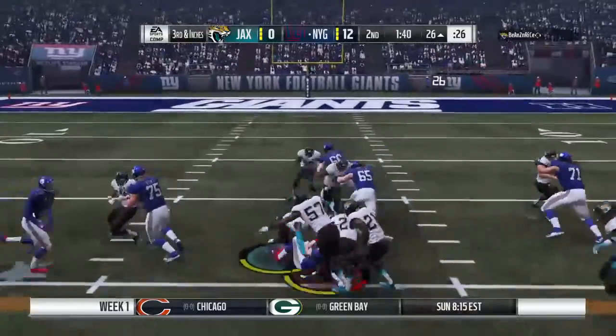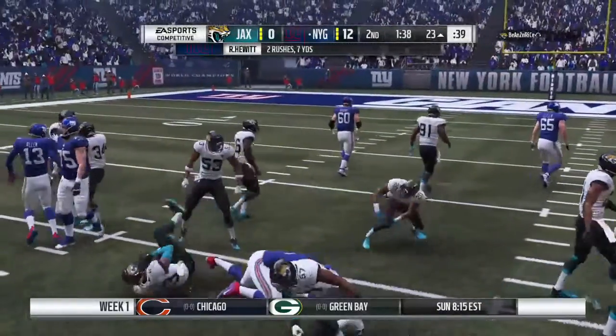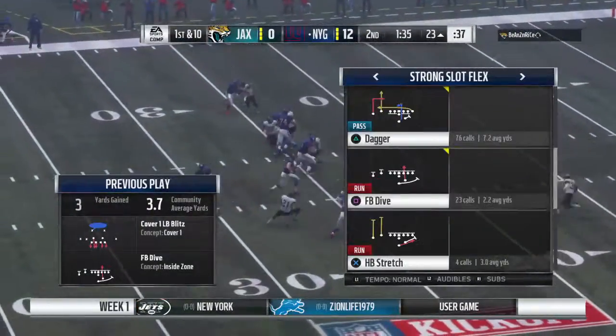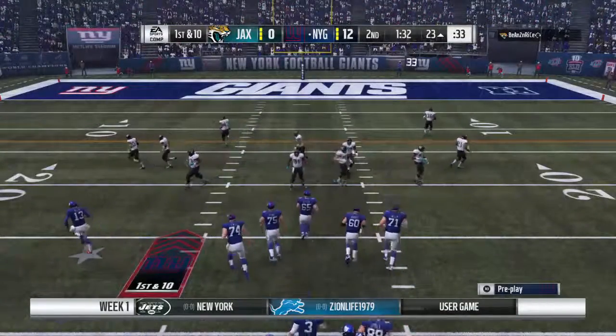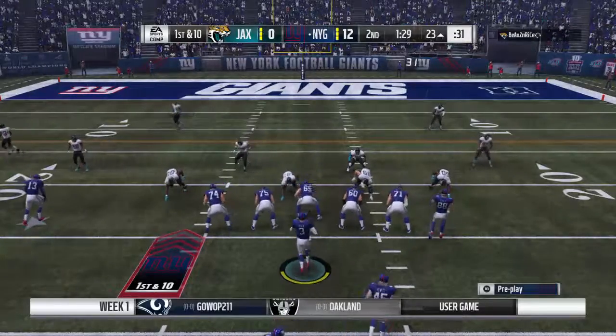And they'll let their fullback try and push the pile. And he's going to get the first down as they bring him down at the 23. Only 3 there on the pickup, but that's enough to move the chains.